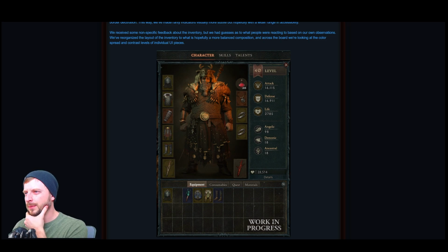One thing I want to mention here, and this was the same at BlizzCon, is that there's no shoulder slot. There's also no glove slot, and it looks like there's no belt slot either, which I'm not sure how I feel about.